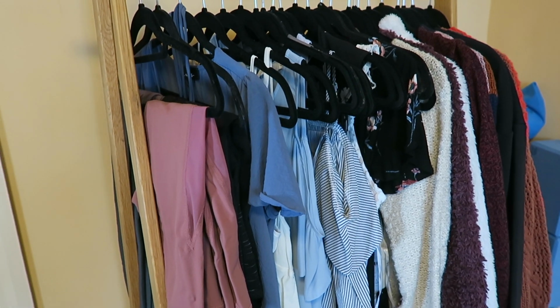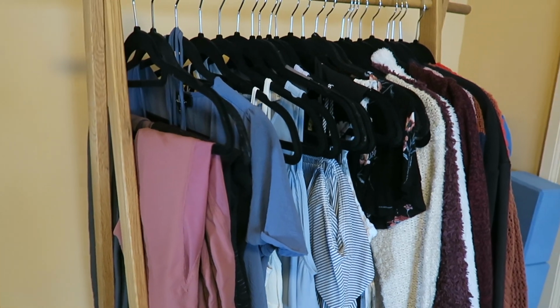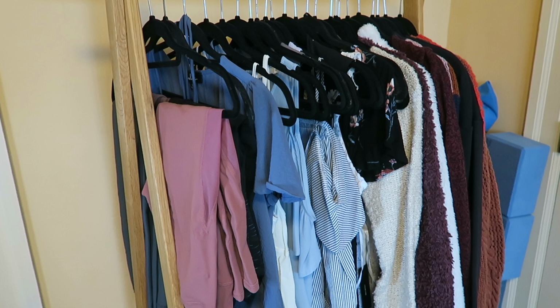And then if it doesn't sell, you could either lower your price, or you could just put it in a ThredUp bag. There's really not a loss. It just takes a little bit more time and energy. So I actually have quite a few things to post on Poshmark.